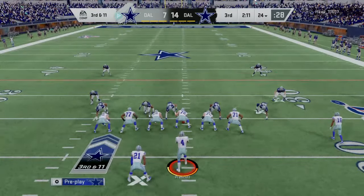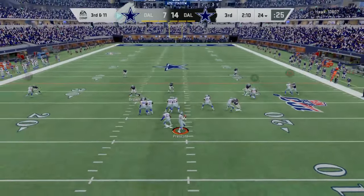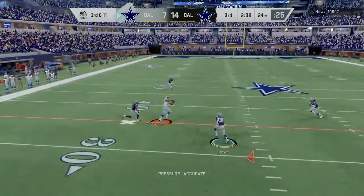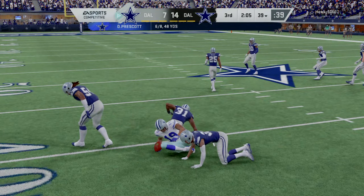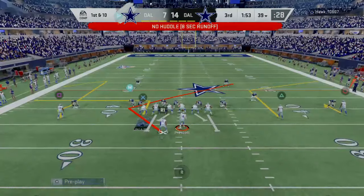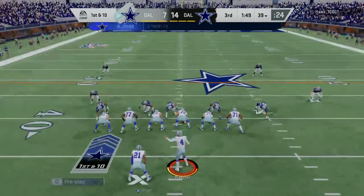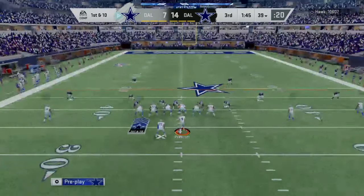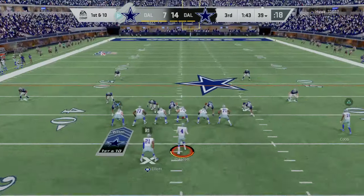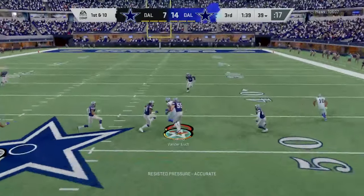On 3rd down, it's Prescott. And he'll have his man. That's Cooper. And he gets this one just shy of the 40, down at the 39. Well, they go with a slant that time, 15 yards and a first down. Prescott on first down. Into a double.